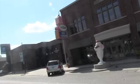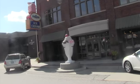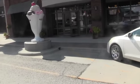This is the most heavily advertised ice cream shop, the Blue Bunny. We'll go in and see if they have sandwiches too.